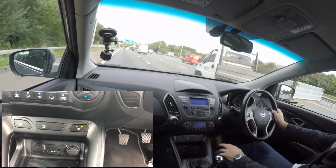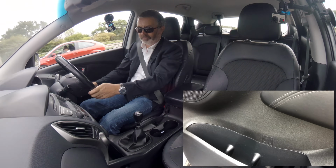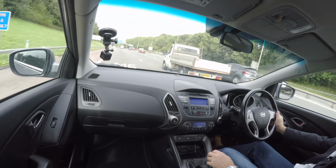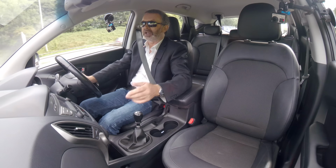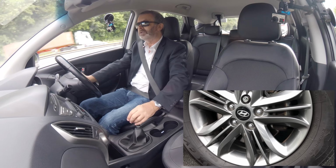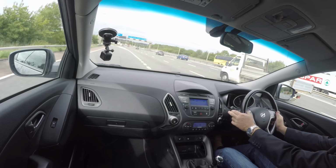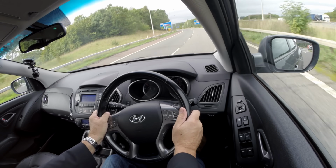Heated seat switches are there. Plenty of room. Nice big door pockets here, room for a bottle. Cup holders here. Good tyres all round and nice alloy wheels finished in grey metallic as well, so they coordinate with the body. It's a good looking car. That seat heater's working well.